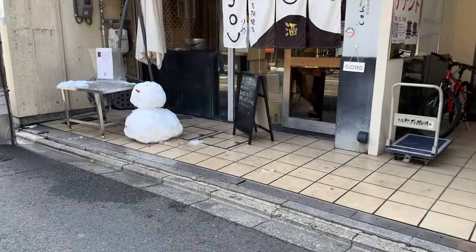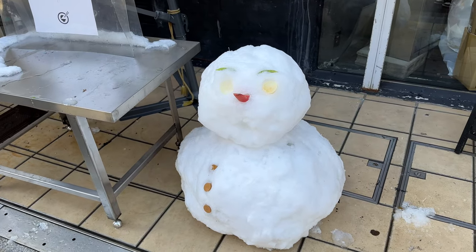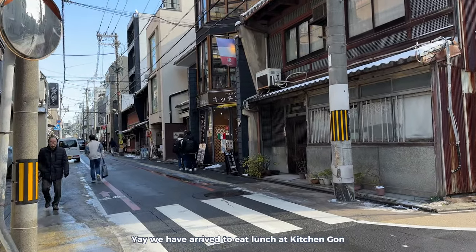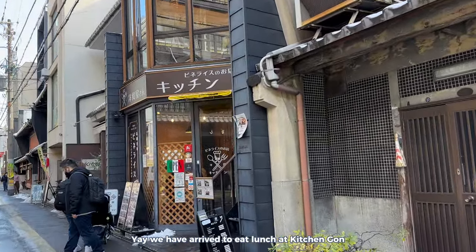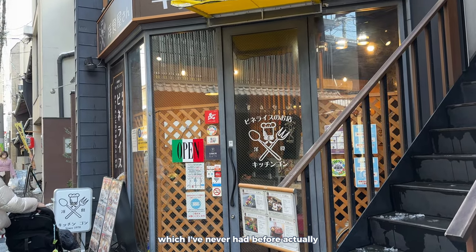Big. It's so big. Hey, mitcha kawaii. Yay, we have arrived to eat lunch at Kitchen Gong. This place is known for peanut ice, which I've never had before, actually.